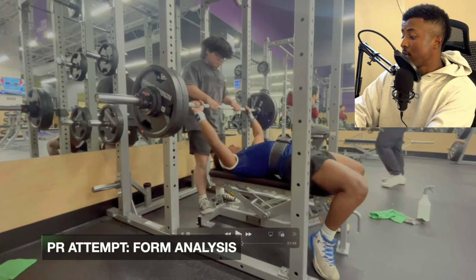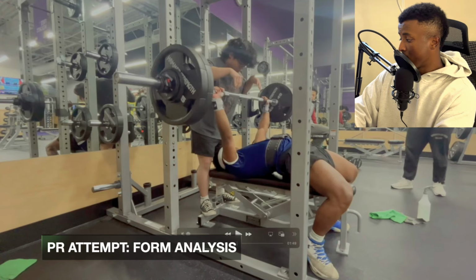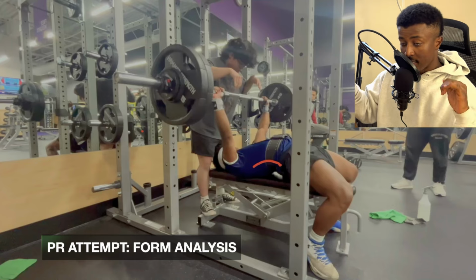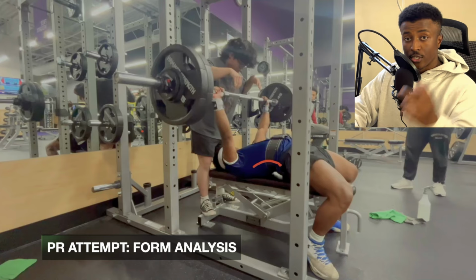So overall, before the weight even came down, in terms of our initial positioning, there is a good arch in our back, which is good. The glutes are still on the bench, and the same thing with my back, and the scapula is retracted, and the arm motion is a bit tucked in, which is nice in terms of generating maximal output without hindering any shoulder injuries or anything like that.